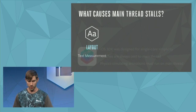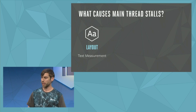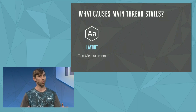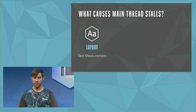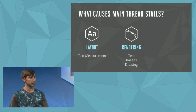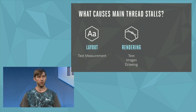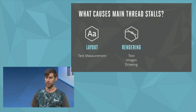So what actually causes a stall of the main thread, which we can't really tolerate in this new UI? One of the most common things is the laying out of text. Calculating where words will wrap and the shape of a paragraph and how tall the paragraph is actually quite computationally expensive. Rendering just about anything, including text, if you take a font specification with vectors and rasterize it into actual characters, especially on a retina display with very high resolution, again, this is very CPU intensive.